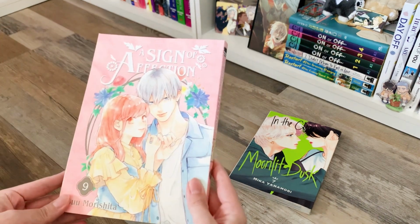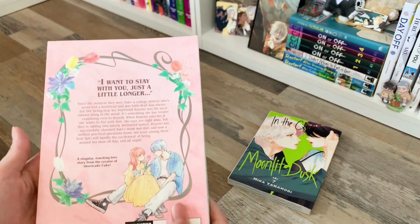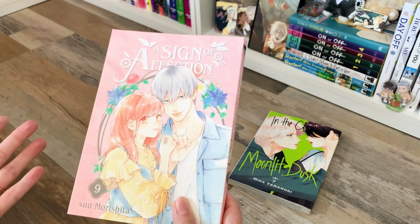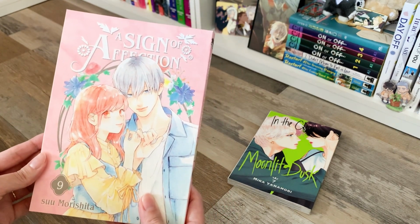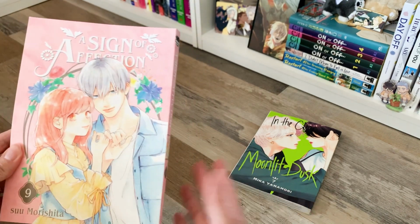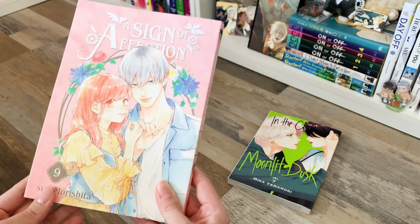Next, A Sign of Affection, Volume 9. And this is another one. I think it might have been on the same day that I got these two that I just read both of them. So this one, I also went back and read a few volumes before this one because I had fallen behind. And then after catching up, reading Volume 9, I went ahead and read the digital releases up to the current chapter release into Volume 11, I think. But really looking forward to the next couple volumes.